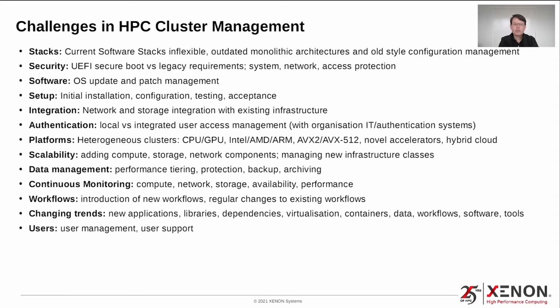In addition, HPC clusters nowadays are often heterogeneous systems with different CPU architectures, different accelerators, and of course also hybrid cloud solutions. In addition, the HPC cluster should be scalable. It should be easy to add compute, storage, and network components, but then all these new and different infrastructure classes need to be integrated and managed appropriately. Data management is a whole topic in itself, including the performance tiering, protection, backup, and archiving. The systems need to be monitored continuously to ensure performance and availability of the system.